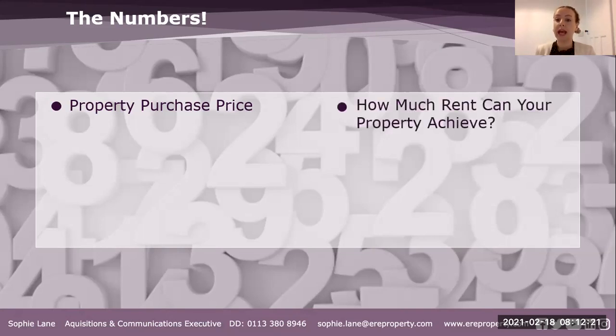So then you want to be looking at how much rent your property can achieve. This is similar to the property purchase price. You want to be looking at comparables in the area. So instead of the price of the property, you look at the rent: how much are these properties renting for. This will help you work out your gross yield, which I will come on to later. It's something that's important to property investors and people look at before investing in property.